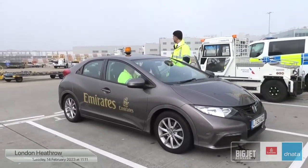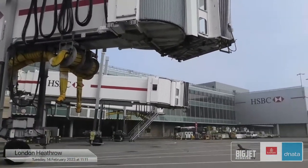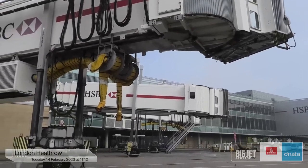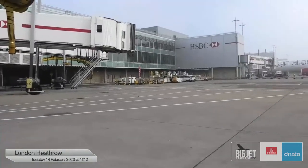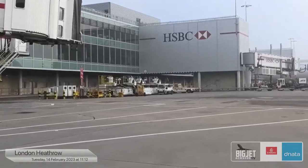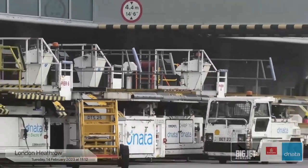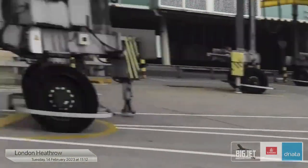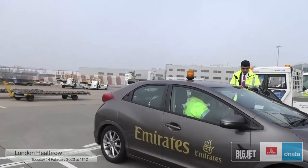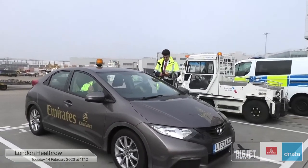A very good morning and warm welcome to London Heathrow, folks. We are here waiting for EK1 to arrive. She's around 17 minutes out, 15 minutes out, something like that. We're at the stand, and we are honoured to be here today to cover the turnaround of this A380 with Emirates Airlines. With me in the back, we've got Ryan from Red Agency, looking after Emirates Airlines here in the UK.